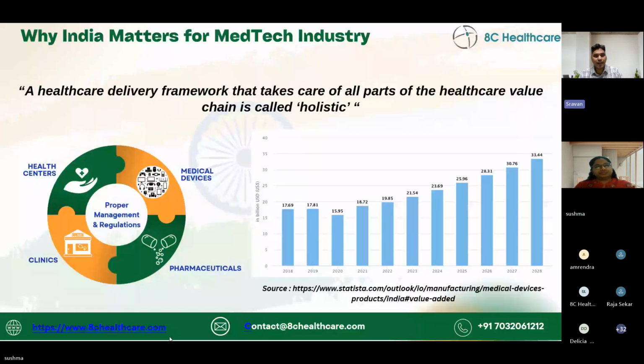So the first and foremost thing is, why India? Why does India matter for the medtech industry? The Indian medical device market is the fourth largest medtech market in Asia, right after China, Japan, and Korea, and is one of the fastest growing sectors in the Indian healthcare industry, which includes pharmaceutical, clinical, hospitals, etc. It was not the case a few years back, but now the medical device industry has gained popularity, mainly driven by increasing demand for healthcare services, penetration of health insurance, and improved access to medical technology.